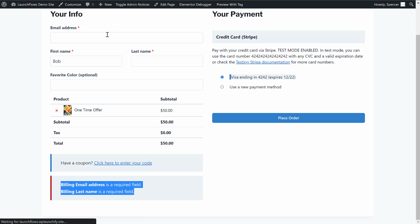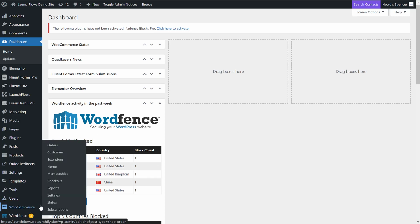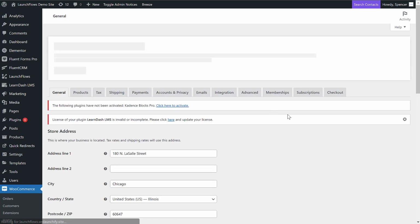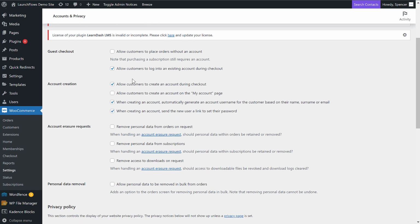Next, let's talk about the setting. If you go into your dashboard under WooCommerce settings, you're going to find the area that allows you to make sure somebody is created as a new user, registered, and logged in. So go to WooCommerce settings. To my knowledge, as of the latest version of WooCommerce, there is nothing that is particular to your country that changes this behavior. So you go to accounts and privacy, and you want to make sure that your setup looks like this. We have this in our documentation of LaunchFlows, but I'm just going to remind you here.